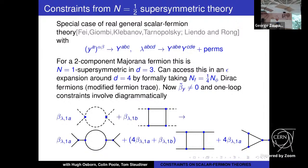So this is a real theory, and once again we have the same number of fermion and scalar indices, and once again we have a similar expression for the scalar potential in terms of the Yukawa couplings. And it turns out that in the case of a two-component Majorana fermion, this is N equals one supersymmetric, but in three dimensions. But we can access this supersymmetric theory formally from four dimensions by working out the RG functions in four dimensions and then doing an epsilon expansion around four dimensions. And we can do this by formally taking a quarter N5 Dirac fermions, where N5 is the number of scalars.